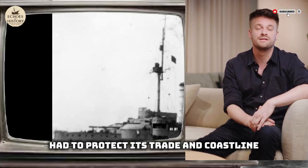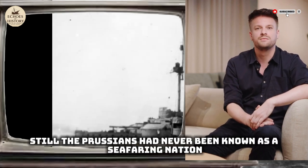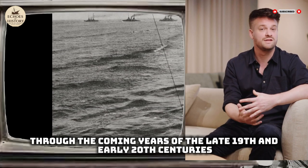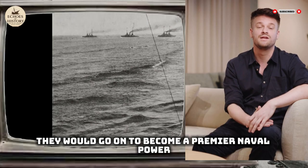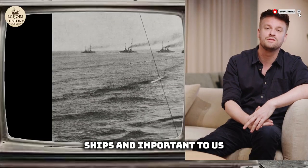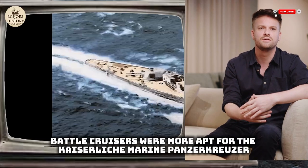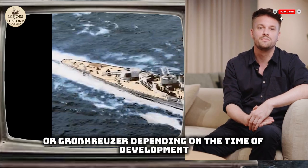Still, the Prussians had never been known as a seafaring nation. Through the coming years of the late 19th and early 20th centuries, they would go on to become a premier naval power, creating powerful battleships and, important to us, battlecruisers, or more apt for the Kaiserliche Marine, Panzerkreuzer, or Großer Kreuzer, depending on the time of development.